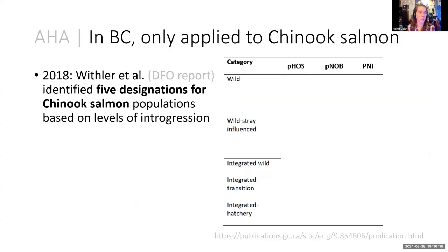Moving more locally, the AHA model has been applied in British Columbia, but we have only found applications to Chinook salmon that have been published, considering anadromous species. So in 2018, one example of the application of the model was a study done by Ruth Whittler and her team as part of a DFO report. And this team identified five different designations for Chinook salmon population based on different targets for genetic introgression.